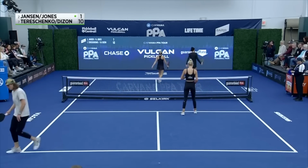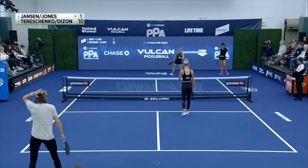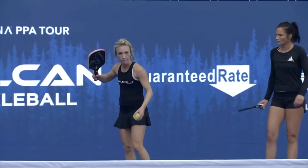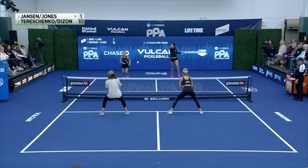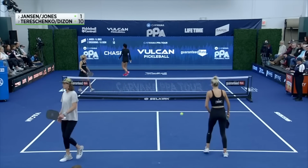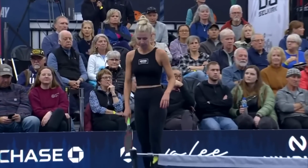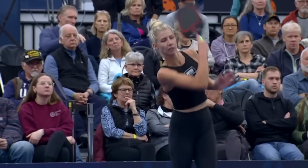Second serve. It was the right time for that attack from Jones. Just looked a little bit tense to me, not getting enough relaxation and spin on that attack. Side out. Nice slice. Got some good depth on that return. Forced the error. 10-1-1. Game point.